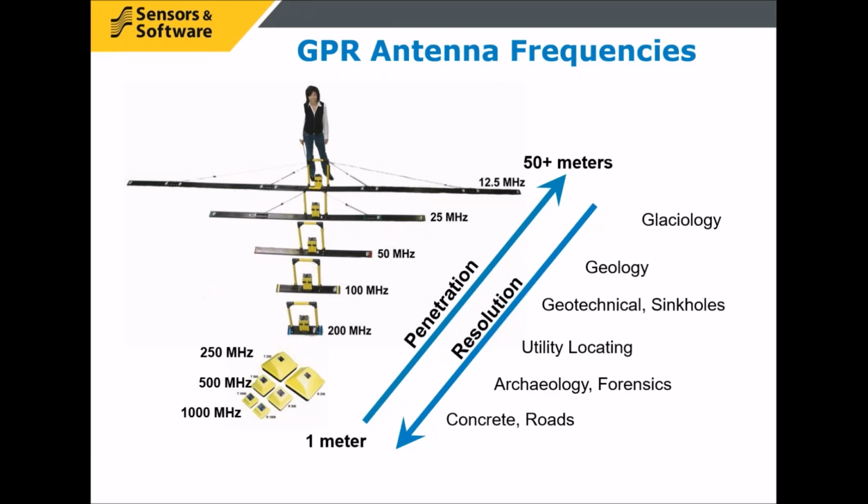There are multiple applications for GPR. So the perfect system for your particular application is the GPR antenna that penetrates as deep as you need to see while resolving the objects or boundaries that you want to image. That's the perfect world. So if you are scanning concrete and only need to see 1 or 2 feet, you need a high frequency antenna with high resolution. On the other hand, if you're looking for geologic stratigraphy at depths of 20, 30, 40 meters or more, you're going to need low frequency antennas, perhaps 25 or 50 megahertz.